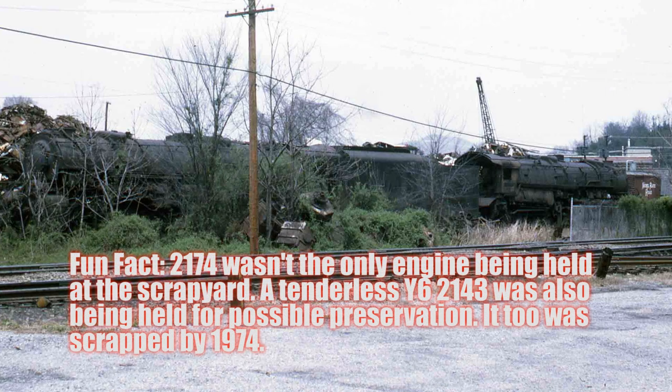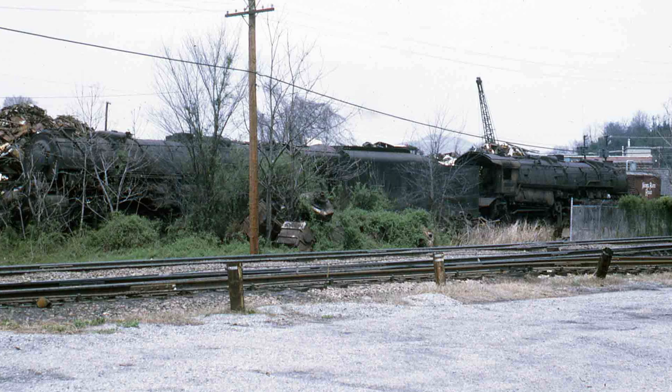As fate would have it, though, the head of the fundraising project eventually passed away, as did the old scrapyard manager who had been protecting 2174 this whole time. He was succeeded by a younger manager who couldn't be bothered about preservation, and when the deadline came and went, she was cut up by 1976.